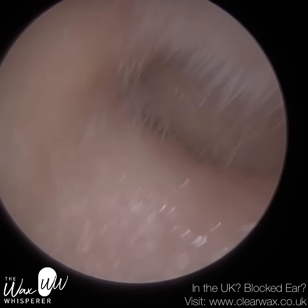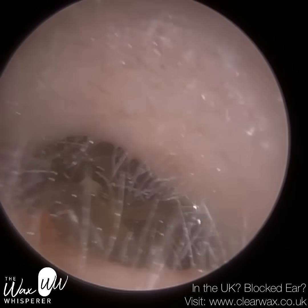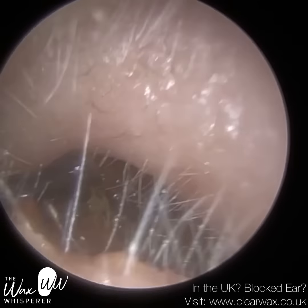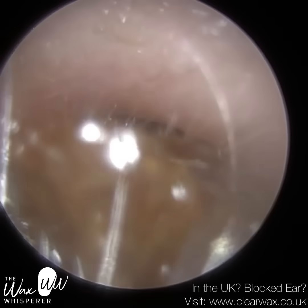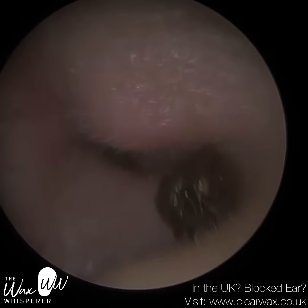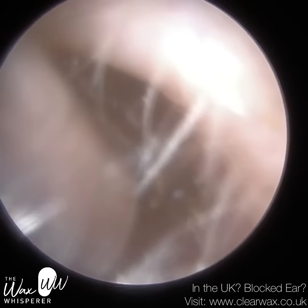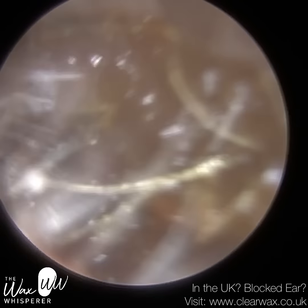After the procedure, I dropped it on the medical trolley. You can hear a really loud ping. It's almost like a bullet in appearance as well. I have got some still images at the end of the video, so if you want to see what the wax looked like, I've put it up against the tip of a pen to give it some perspective and size. This is the last piece.